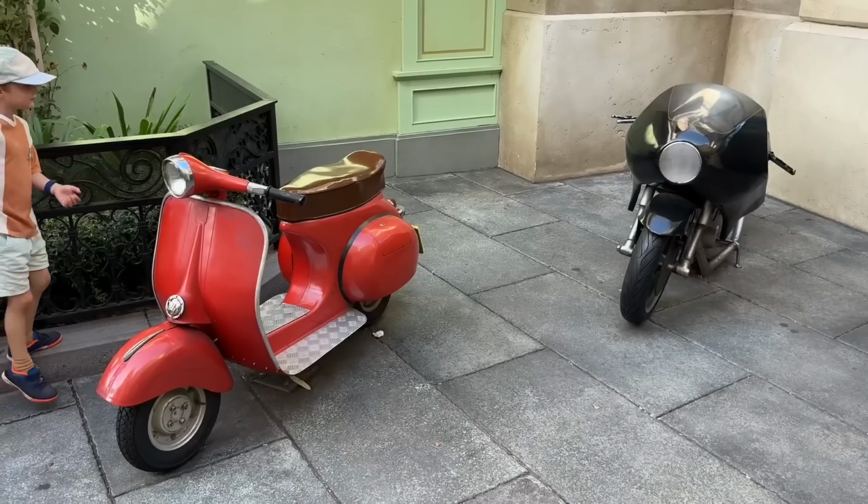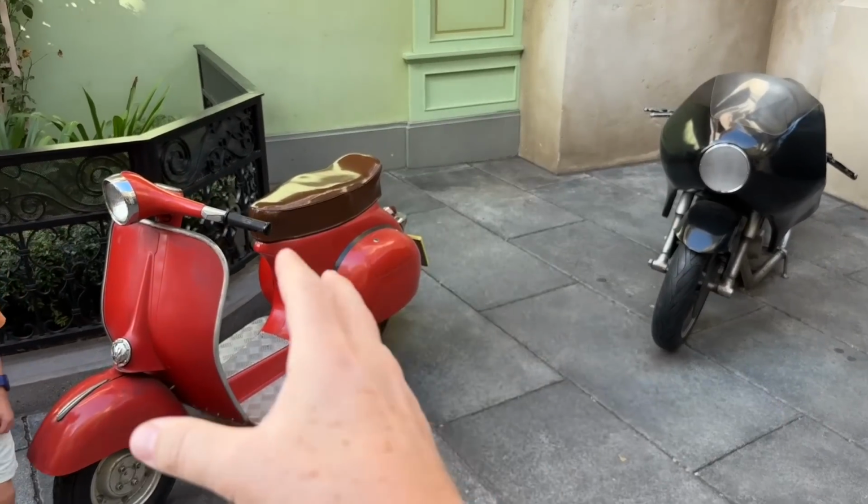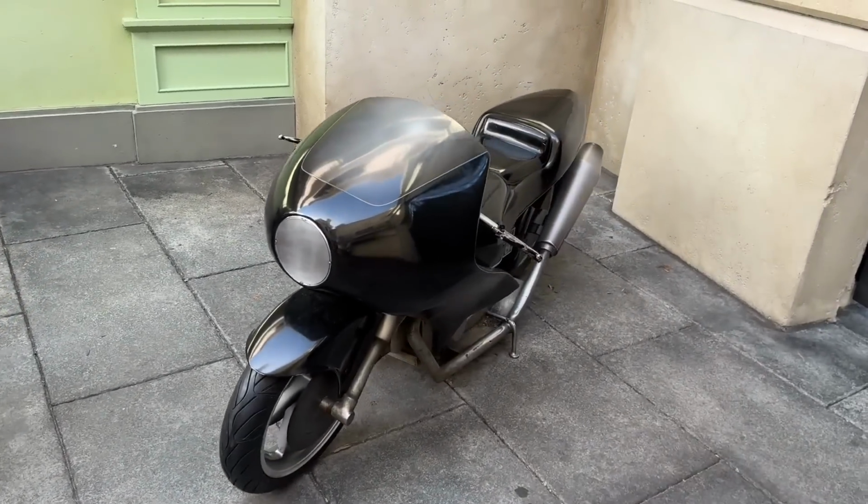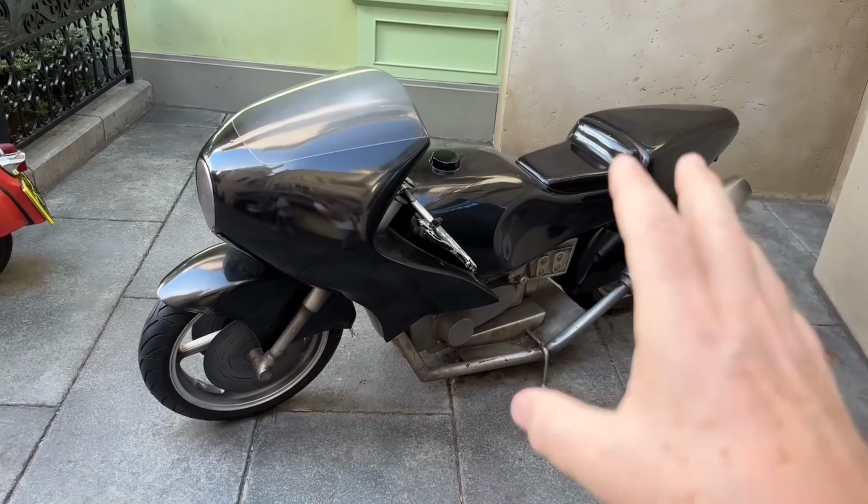Now, I need to show you what's at the exit of the Ratatouille attraction. Let me show you this cool little thing. Great photo op. Right at the exit, you have the little Vespa scooters. You've got a red Vespa scooter, and then you have this little bullet bike here in France. And anybody can sit on it. You get a nice little photo op, and check it out.